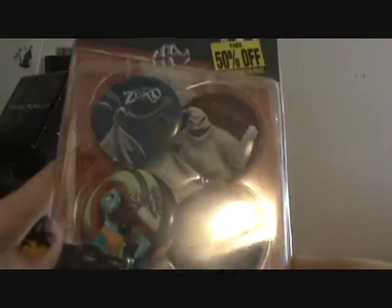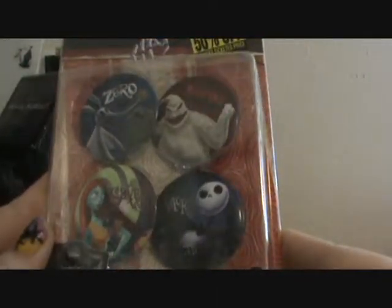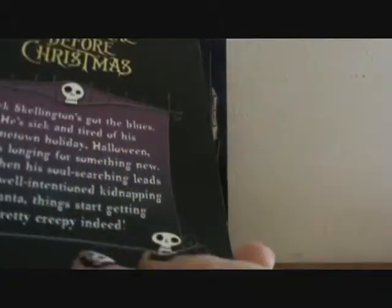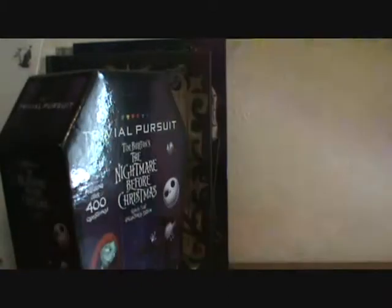Some buttons that I've had for a long time. I got them over at Hastings, I think. And then I've got the Nightmare Before Christmas manga, which is just that. It's a manga. I don't really want to open it and crack the spine on it just yet because it's brand new.